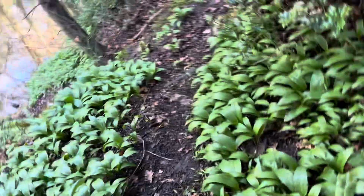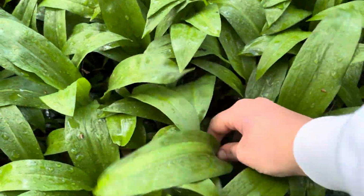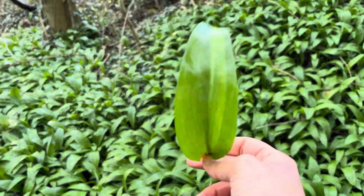But check all this wild garlic growing at the side. If we go up here, we'll see even more wild garlic. This whole place is just absolutely full of wild garlic. There's carpets and carpets of it. Wild garlic.